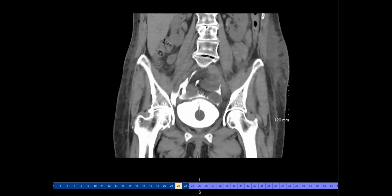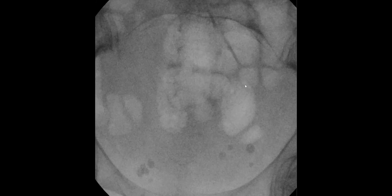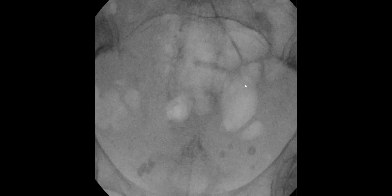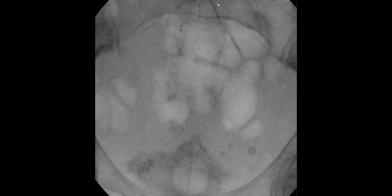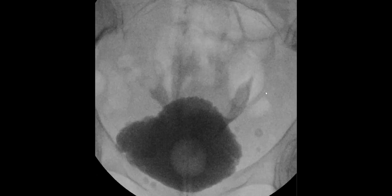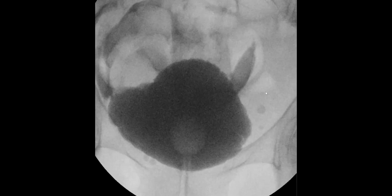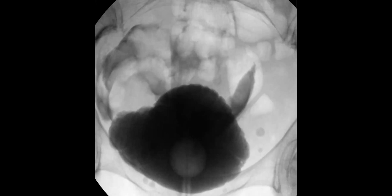Okay, perfect. Again, starting with a VCUG. When I show you this VCUG, you'll know what the history is, so I won't give you the history up front. Scout image: there are multiple phleboliths in the pelvis. This is the filling phase. And you start to see the finding. Any guesses?